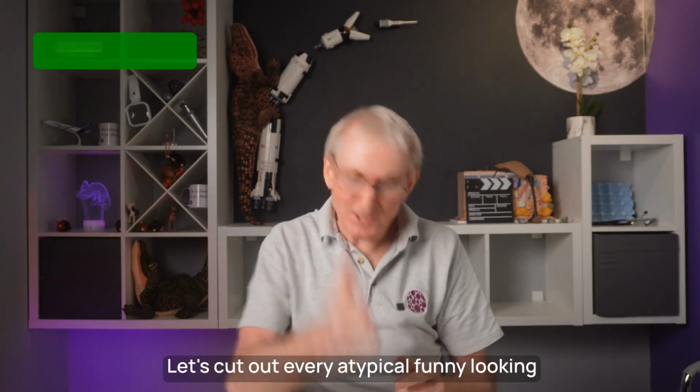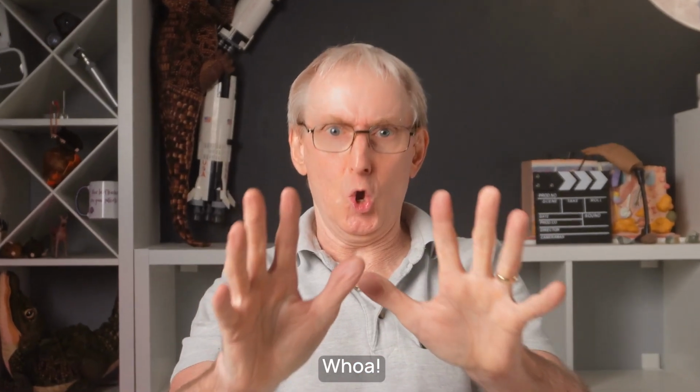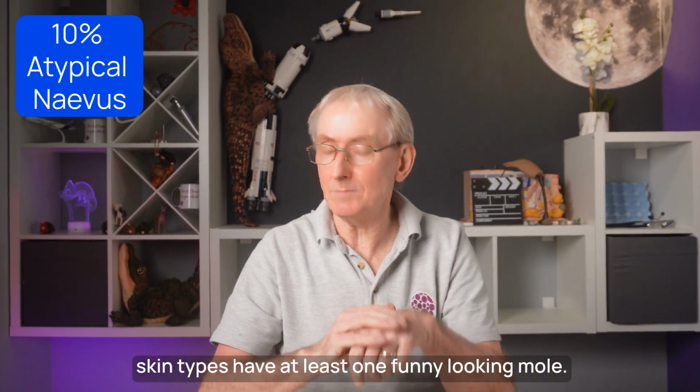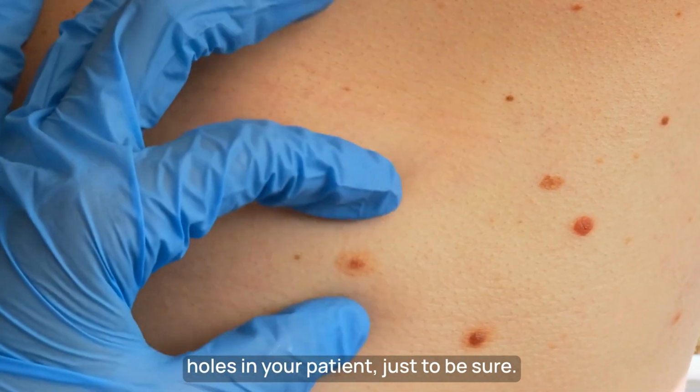Right, that's it then. Let's cut out every atypical funny looking mole just to make sure it's not a melanoma. Whoa, are you sure you really want to do that? Consider this, around 10% of people with lighter skin types have at least one funny looking mole. That's an awful lot of putting holes in your patients, just to be sure.